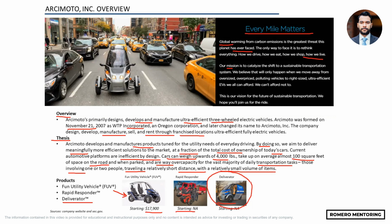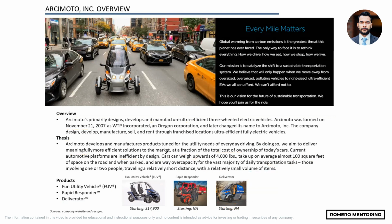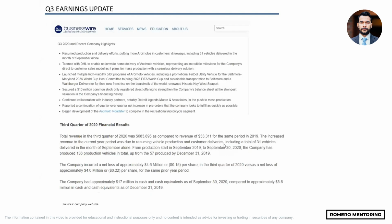So this is the first part of my steps in terms of understanding a little bit about the business. What is the problem? What is their mission? What is their product? And is there really a need for this particular product that they're manufacturing and created? This is my take, you can definitely formulate your own opinion. Go to their website and evaluate the business yourself. The second step is to look at the press release and focus primarily on earnings.